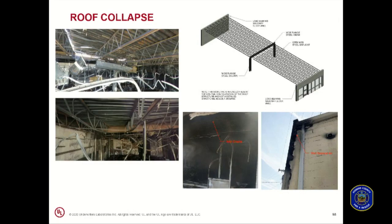And then last but not least, for commercial strip malls, the construction of these type of buildings is something that should give us pause and consideration for our operations. The schematic in the top right there shows the roof construction for this particular structure. We had CMU walls in both the Alpha and Charlie sides of the building.